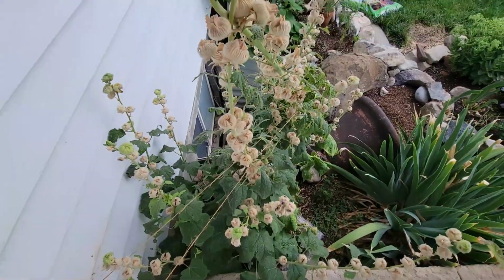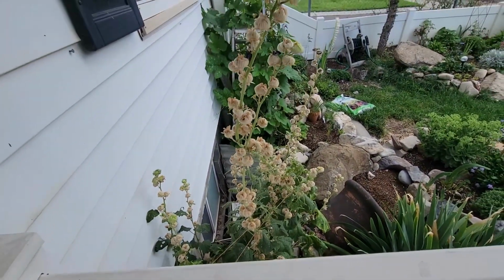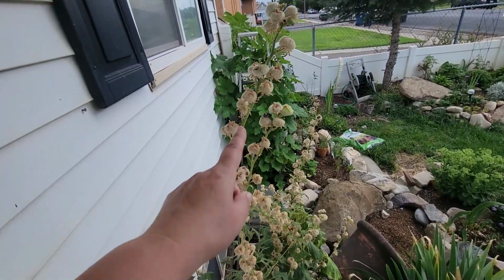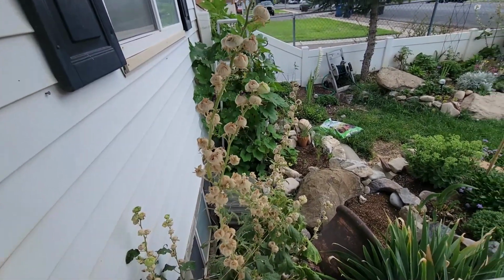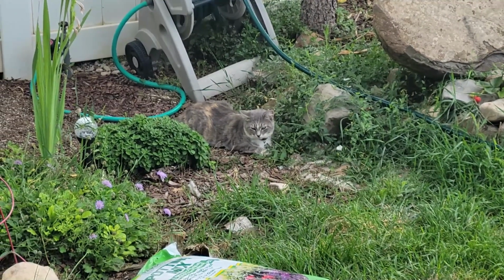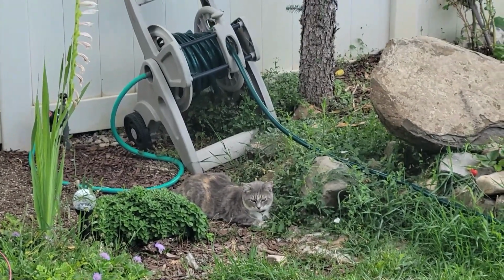My question though, will they all end up being the same color as the plant that they came from? I don't know. That's something I want to look into. Kitty, preciosa. That area still needs to be weeded.